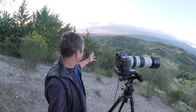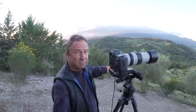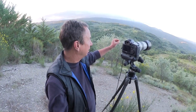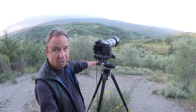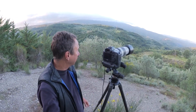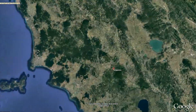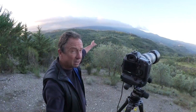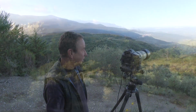What I'm waiting for now, when the sun comes through the cloud there to the northeast, is having done that first shot with the village there in the first light, is now for the light to come on my foreground of these olive trees down below me. We're in southern Tuscany now, about 30 kilometers south of the Orcia Valley, and up behind me here is Mount Amiata.